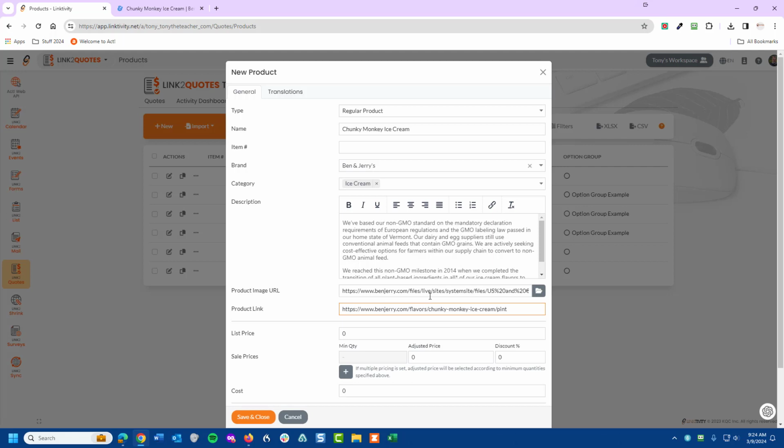Now, one thing about the image is if this web page changes or they put in a new image, that might disappear. So it's my opinion that what you should do is maybe in advance go through and save some of these images, because I'll show you how you can import those images right into Link2Quotes so you can use them as a file versus relying on their website to keep that image there and always keep it under the same address and same name.